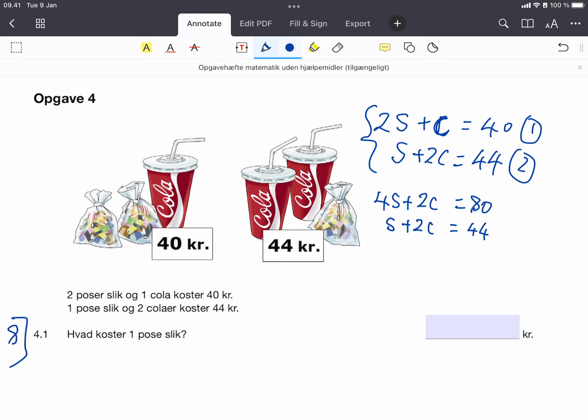So the reason I've done that is to get the same amount of c in both equations, so that I can subtract the whole equations from one another. So 4s minus s gives me 3s. 2c minus c gives you nothing, and the c's cancel out. And 80 minus 44 gives you 36. 3s equals 36. 3 bags of candy cost 36. Divide everything by 3. 1 bag of candy costs 12 kroner.